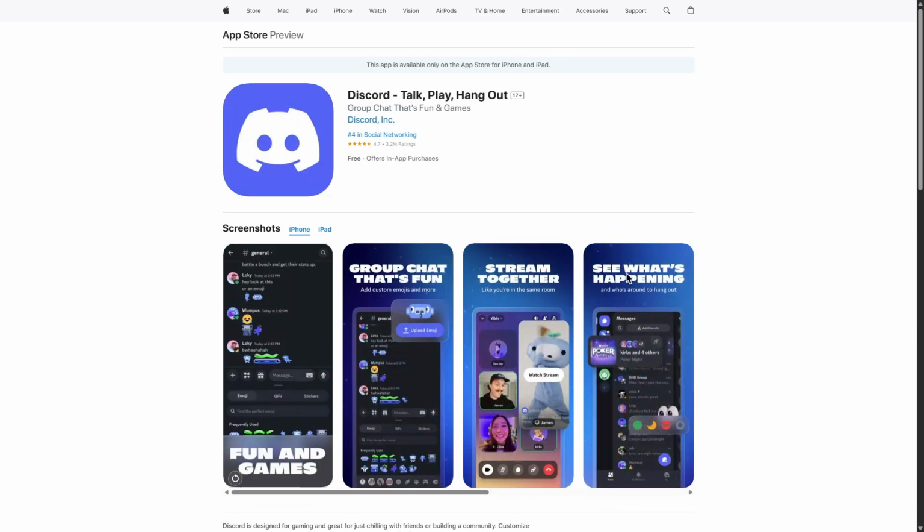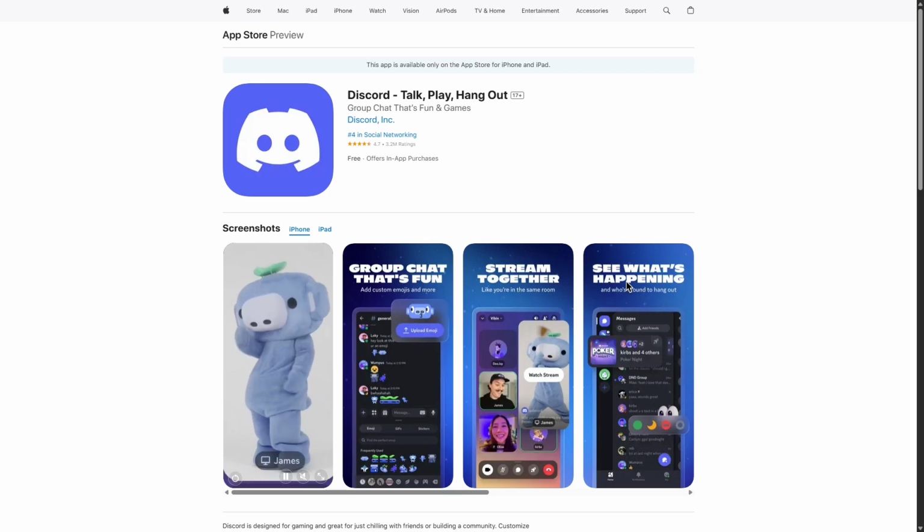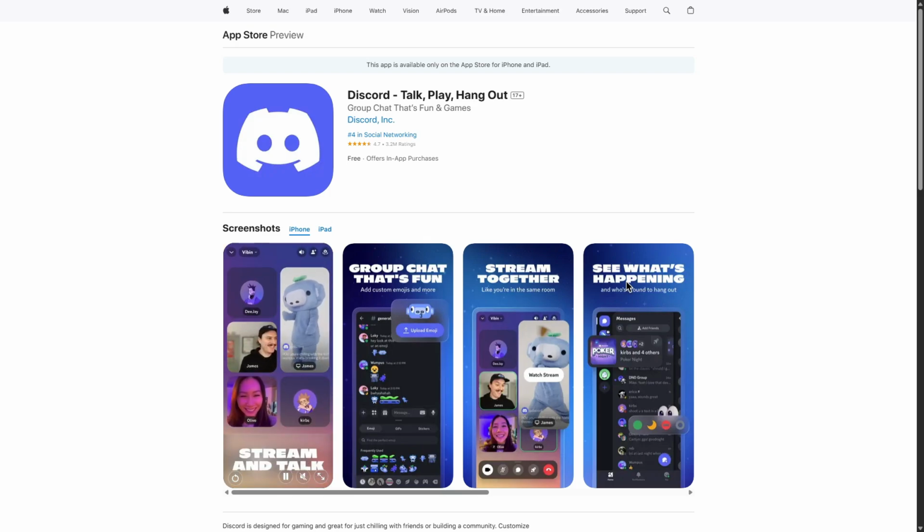Finally, there's Discord. While often used by gamers, Discord has expanded into a full social platform with servers, group chats, and voice channels, making it perfect for communities.